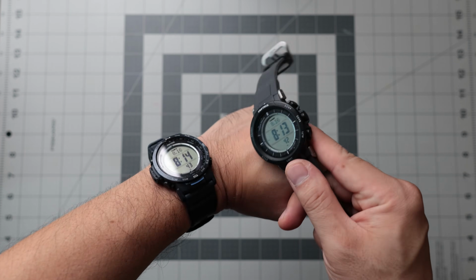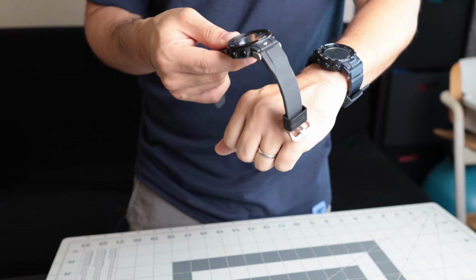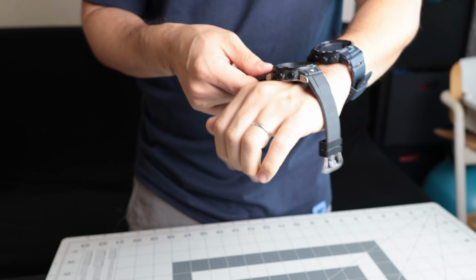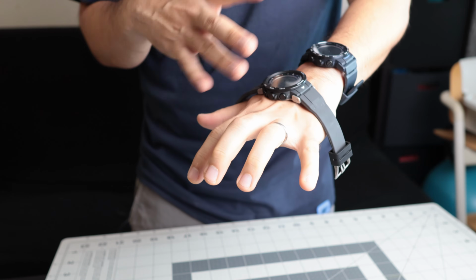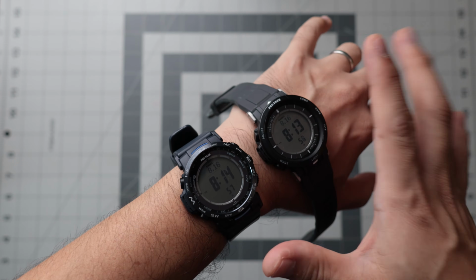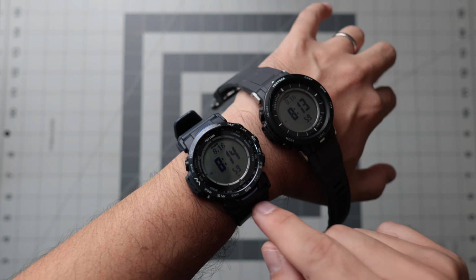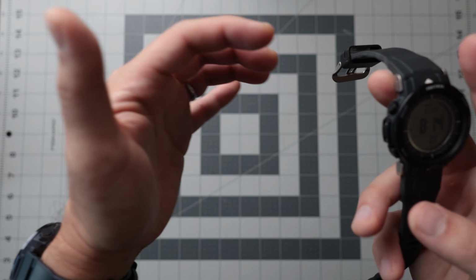oversizedness. Now for me, I feel like I can pull off both watches without having to second guess myself. The real test for me is if I have to ask if the watch looks too big, it's too big. So for both of these watches, I never really had to ask myself whether it's too big. However, if you do want smaller of the two and you're worried about that, then that's why I would recommend the PRW-35. All right, next thing I want to mention is the strap.